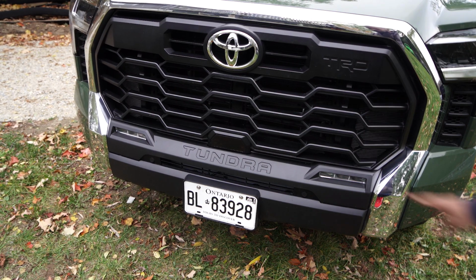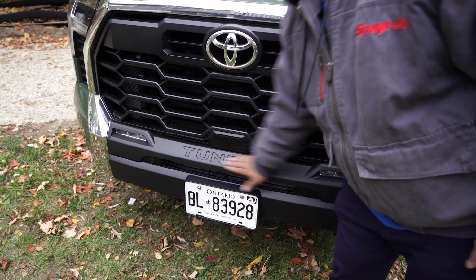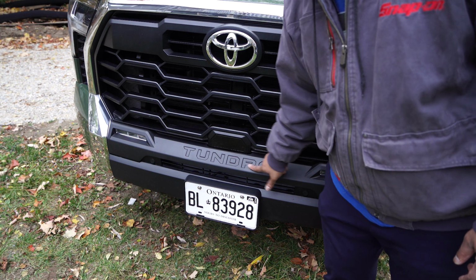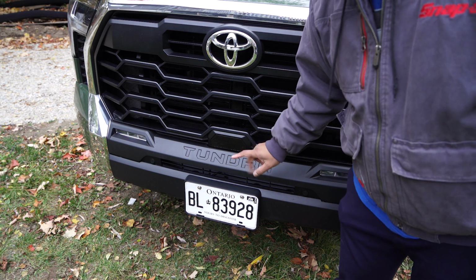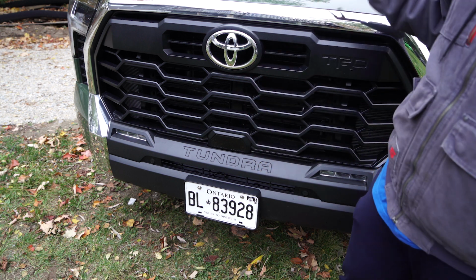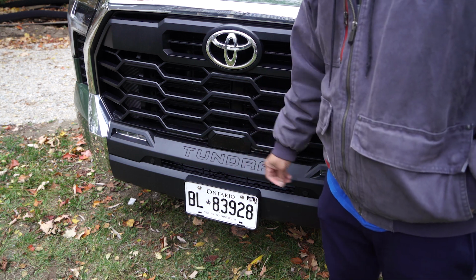In the front, you have these two rigid headlights. You have your Tundra badge. There's a lot of options on Amazon to get raised lettering. I looked into it. Unfortunately, you can only find it in red. I'm not interested in getting red on this black and green truck. Once more colors are available, I'll probably get something.